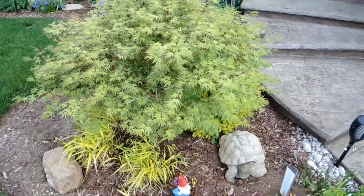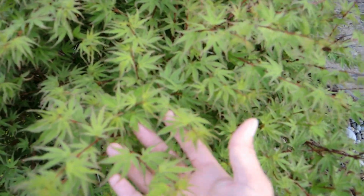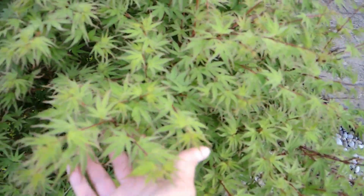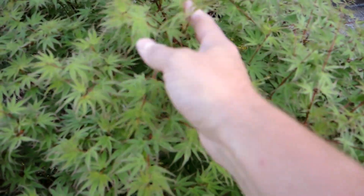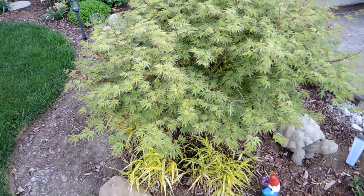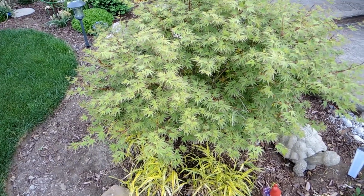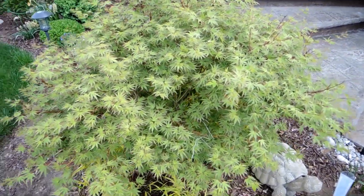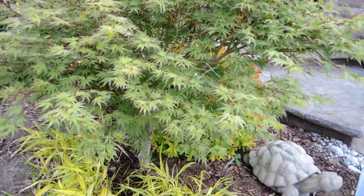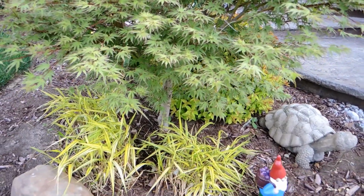Back to the Japanese maple here. Oh, it looks so pretty. Look at those leaves. They're so beautiful. I love the red margin. I love the red stem. It's just such an accent piece. We bought this plant 3 or 4 years ago. I think it was 4 years ago. And it was just like a tiny little stick, and it's done better than I thought it would ever do, and I'm super happy with it.